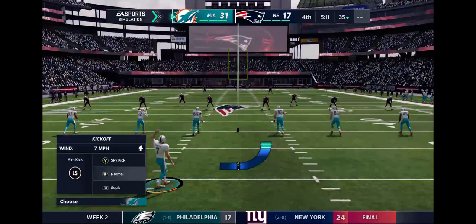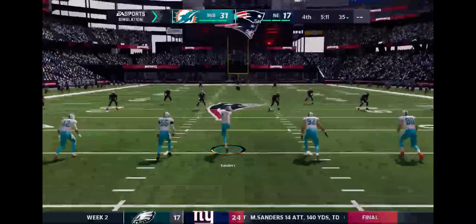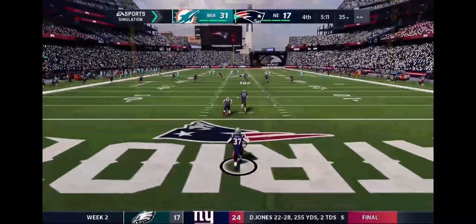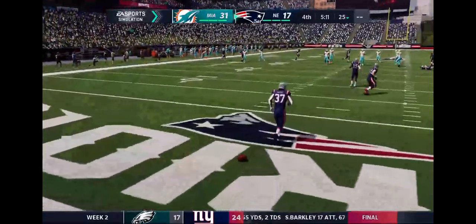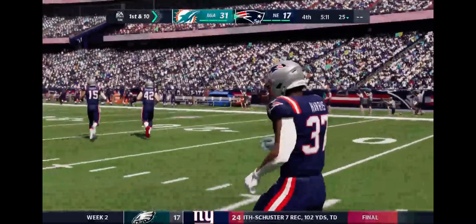Jason Sanders to kick off for Miami. Now after the touchdown, ready to kick it away is Sanders. Taken about 7 yards deep. And we will not see a run back here from Harris. At their own 25-yard line.